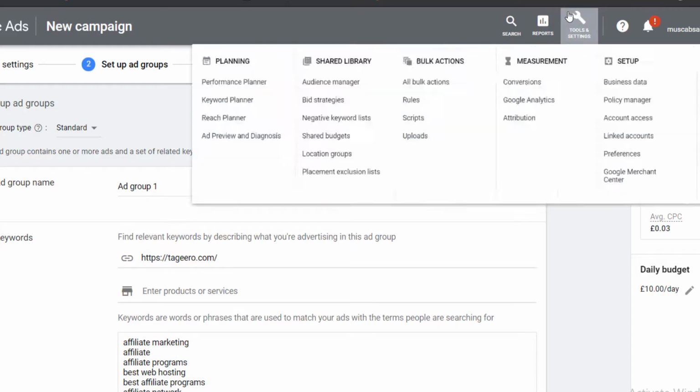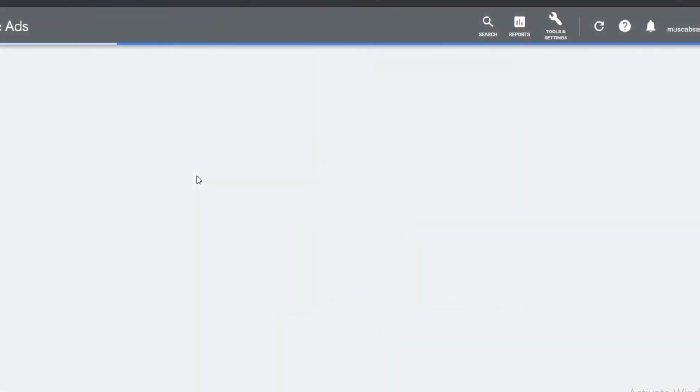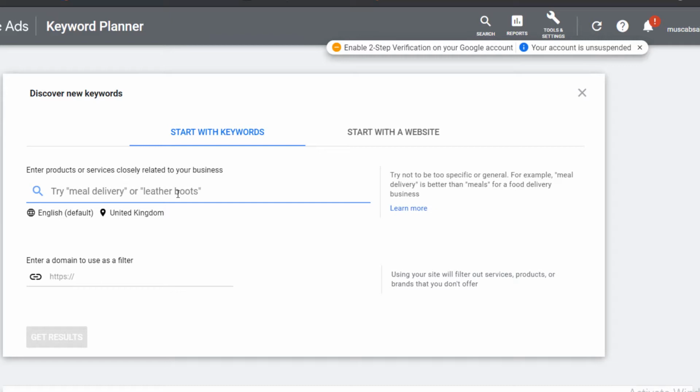can go back in here and click SEO, tools setup, and then click keyword planner. And then what you have to do, whenever keyword planner comes up, is basically search for keywords that are related to what you're promoting. For example, we are talking about how to start a website, or maybe websites, or maybe top 10 website, or best website, or something like that, best domain. All of these are something that you can target.